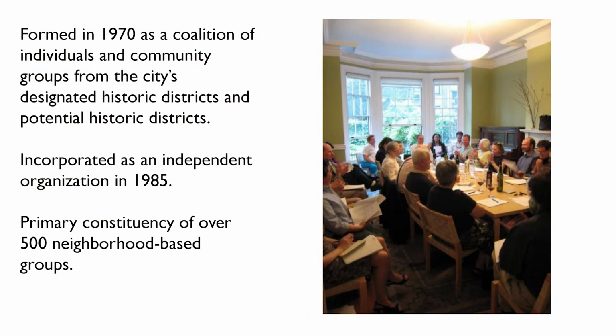We were formed in 1970 as a coalition of individuals and community groups from the city's designated historic districts and potential historic districts. We were incorporated as an independent organization in 1985. Originally, we were a committee of the Municipal Art Society, like our colleagues, the New York Landmarks Conservancy, and our primary constituency is over 500 neighborhood-based groups.